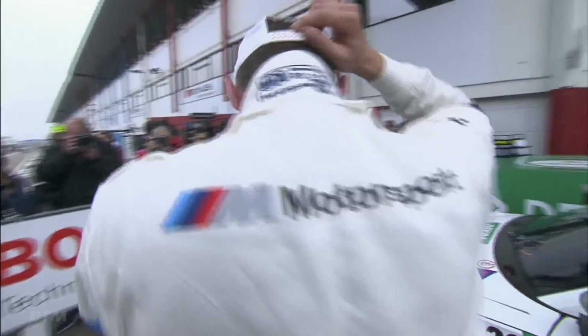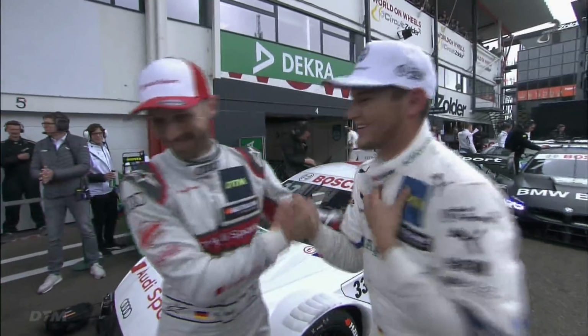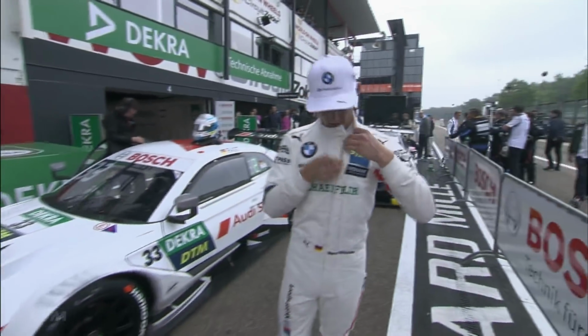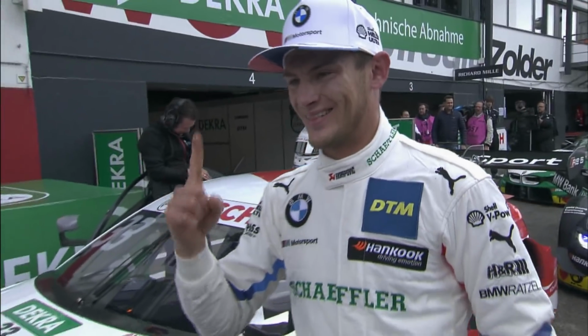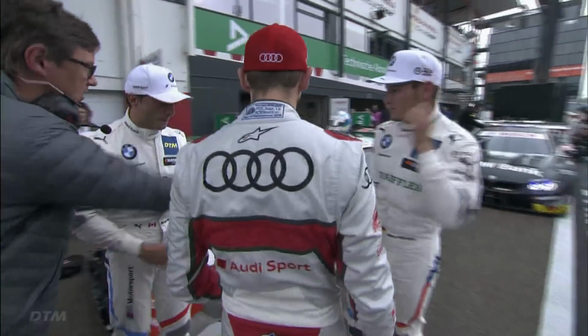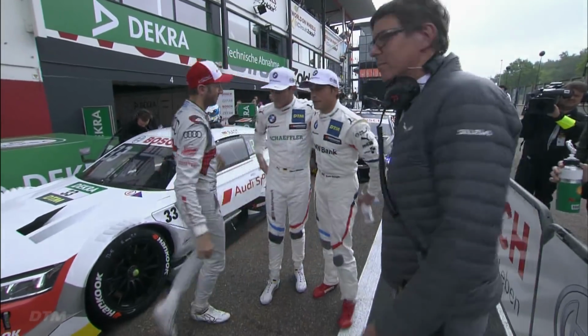Big smile from Marco. He knows he's done the job and done it well. Just under 5 100ths quicker than that man, René Rast. And in conversation is Bruno Spengler, who has taken P3. And if you get into conversation with Bruno Spengler, it's never a short conversation. He's always got a lot to say and is always thoroughly entertaining. So, we line up for the official photo then from the qualifying 1, 2, 3.